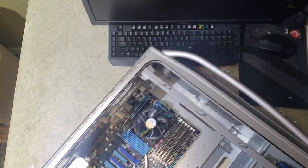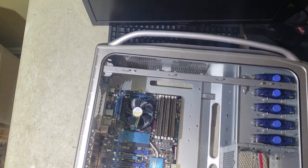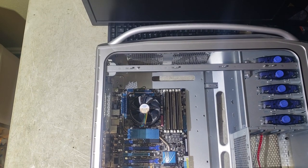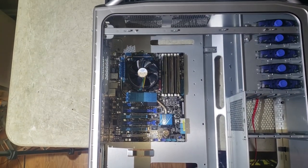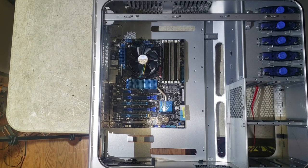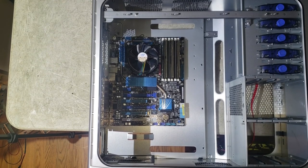Okay, so I gotta flip this here. Let's see if you can still see that. Oh, yeah, that's not bad. I guess you can't really see me put the power supply in. I guess we can do this. Let's try moving the phone a bit. Okay, that should provide a view of me doing that.